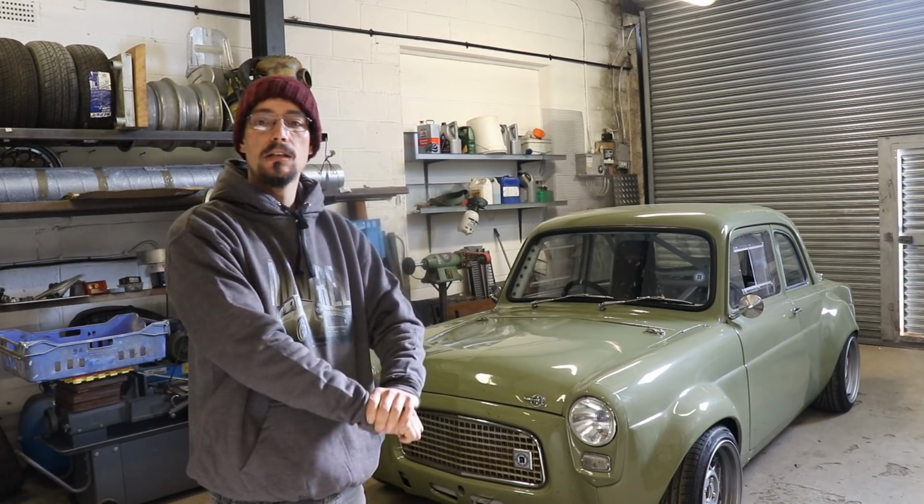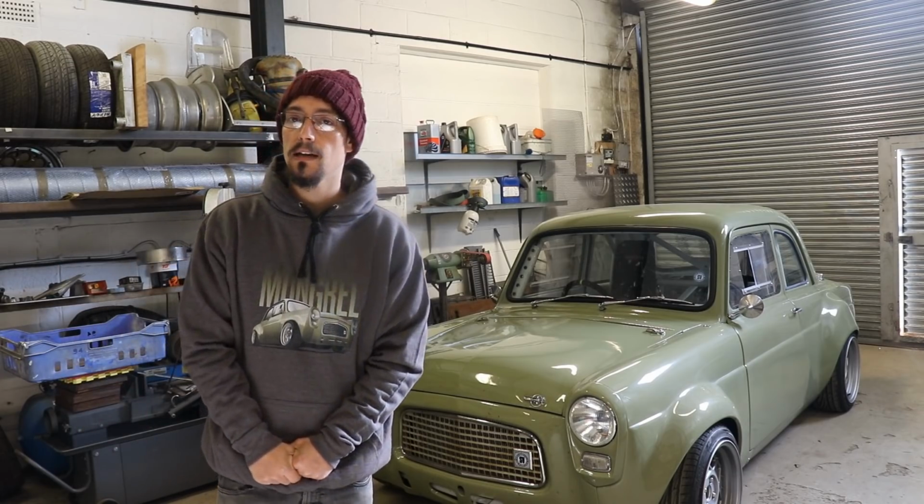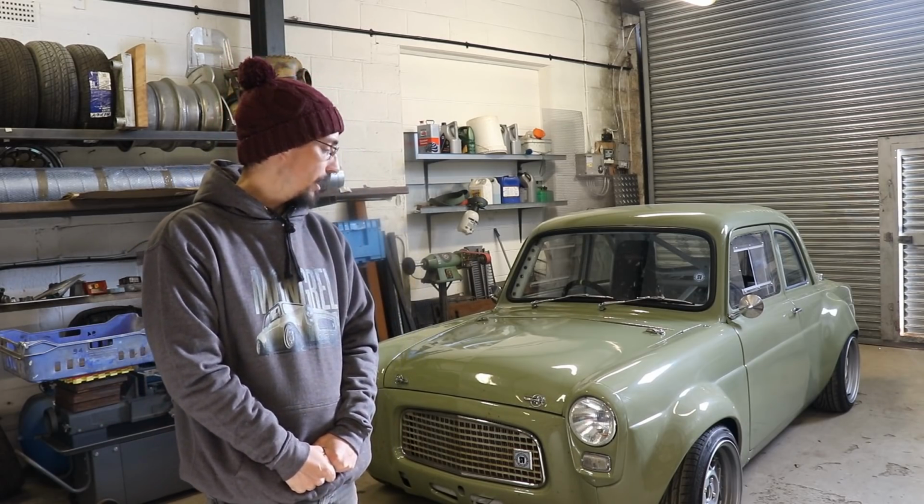I've got a day booked, Castle Combe, in a couple of weeks. So hoping to take the Mark II Escort to that. So yeah, keep an eye out for that.